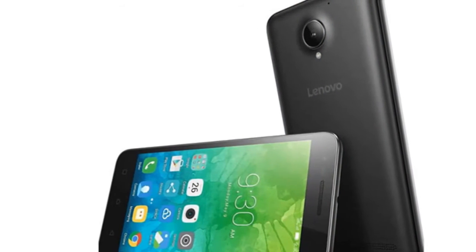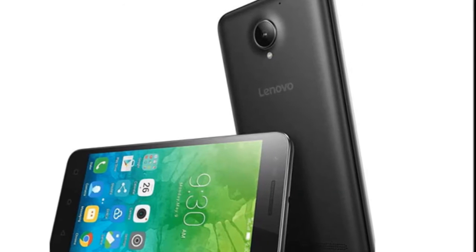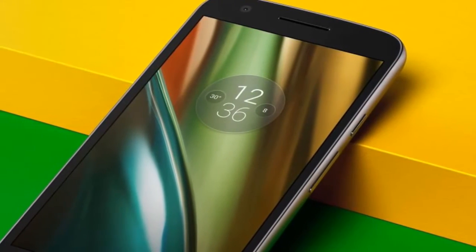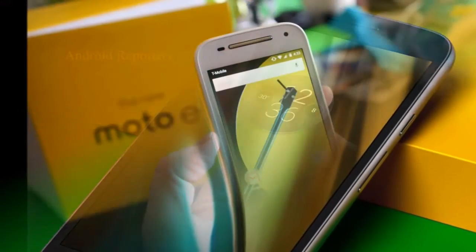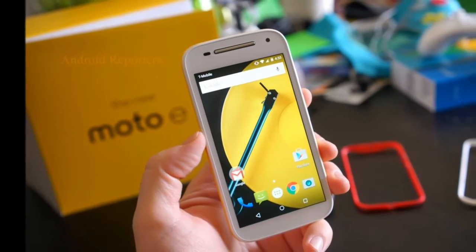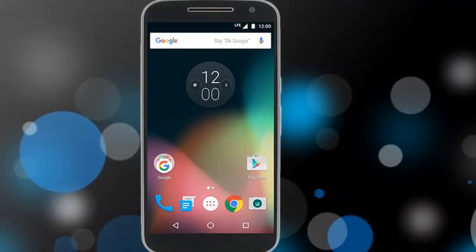The volume and power buttons are on the right, while the left is blank. The 3.5mm audio jack is on top, and the micro USB charging port is on the bottom. At around 154 grams, the phone feels slightly heavy for its size, and with a 9.5mm side profile, it's also quite thick. In terms of display, Lenovo at the launch touted that the Moto E3 Power sports the biggest and brightest display ever for a Moto E series phone.